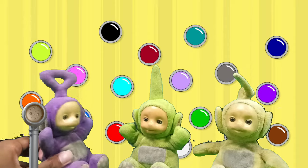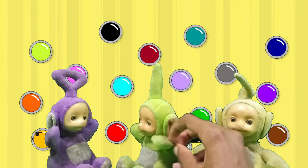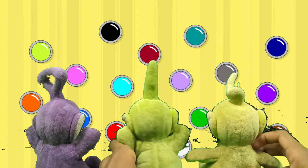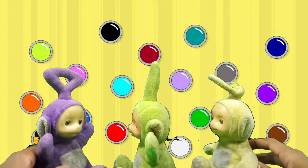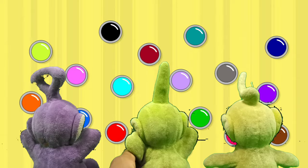Oh, did you hear the voice trumpet? Yeah, there's one button that helps us escape this box of buttons. But there's so many buttons. How do we know which one is the right one? Well, we'll just choose a color. Which color shall we choose first? Let's see. Oh, so many buttons to choose from.